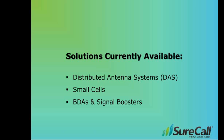Our BDAs and signal boosters are a fraction of the cost. On the DAS system, on average, you're paying anywhere from $1.50 to $3 per square foot of cellular coverage. With our solution, you're looking at about 15 to 20 cents per square foot. So you can see the cost savings is immense there.